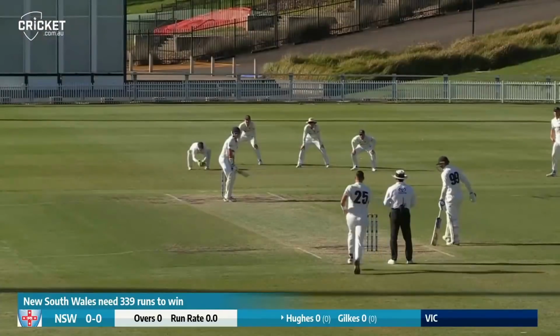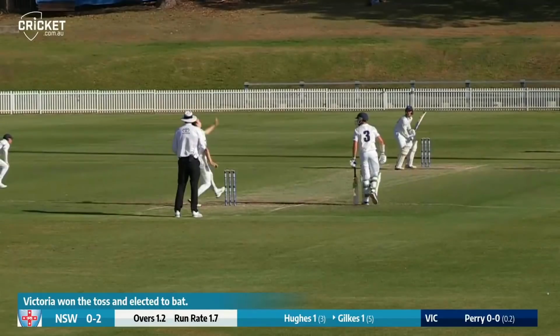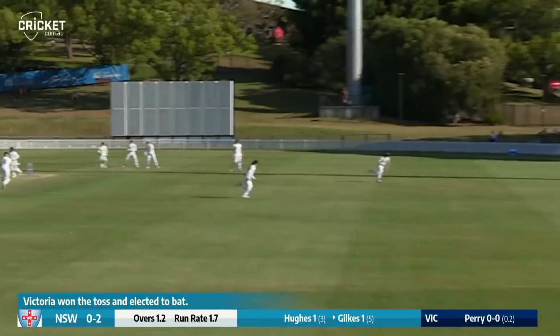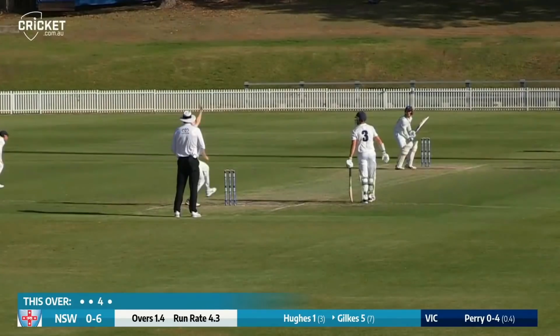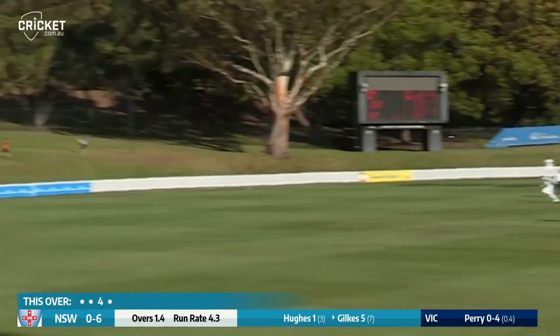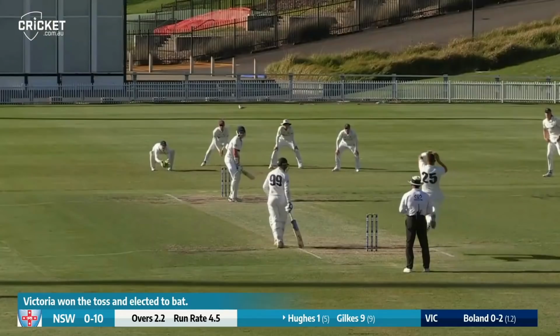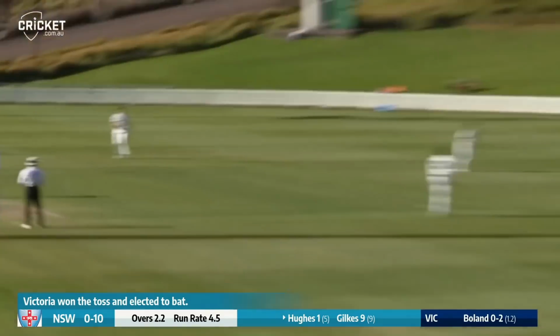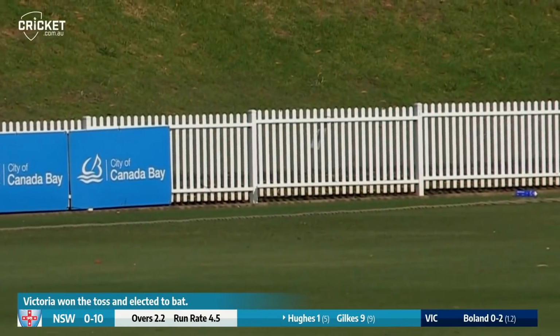First ball of the innings, Daniel Hughes on strike. On the back foot and cutting away, a beautiful shot. Perry into Gilks again, pulled away into the onside. Confident start from Matt Gilks. Hughes on strike, driven into the offside. There's a big gap, and that is caressed away through the offside for 4.